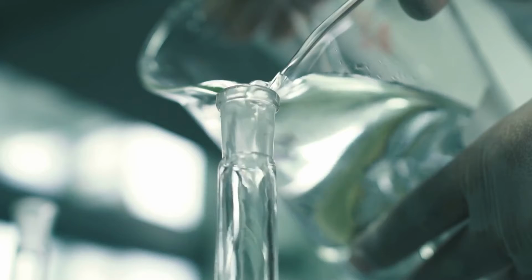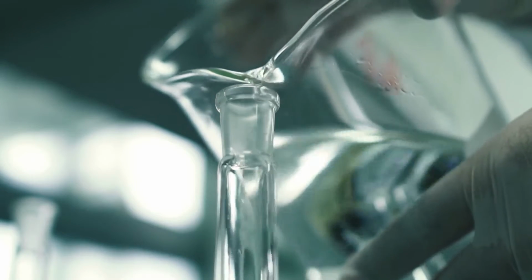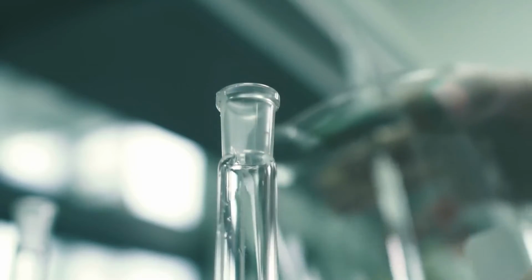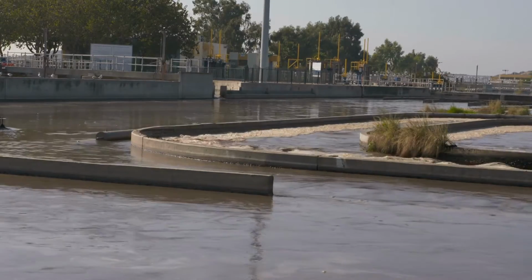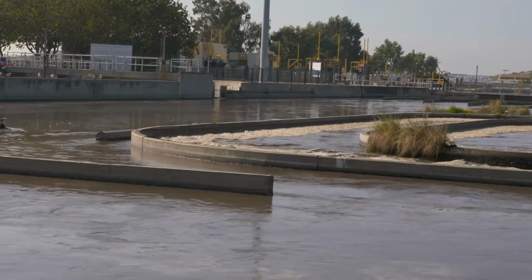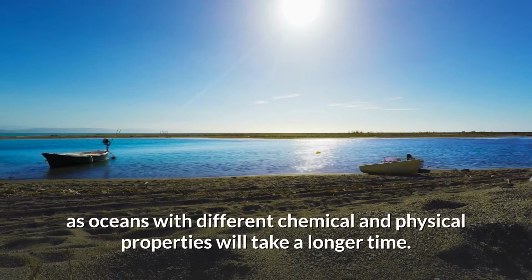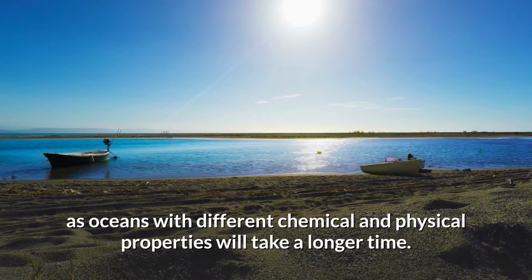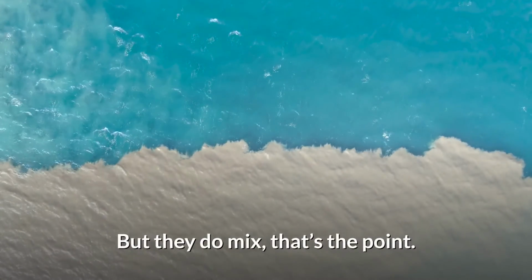If we are going to mix about 1 cubic meter volume of water, or even less, then the mixing rate will be accordingly shorter. When you increase the volume, it will also increase the duration to homogenize both the water masses. Therefore, the complete mixing of larger water bodies such as oceans with different chemical and physical properties will take a longer time. But they do mix, that's the point.